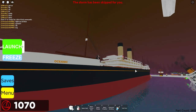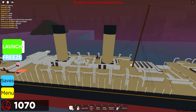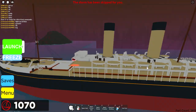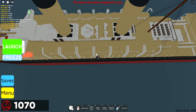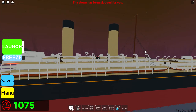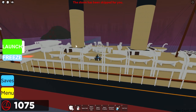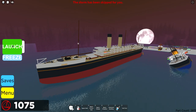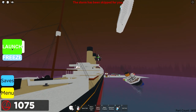But yeah, Oceanic. It's basically the same thing as the RMS Baltic 2, but slightly different, because this part should be going inwards, but it's not, and these lifeboats on the inward part would go down, and that would go right there. And there's possibly a lot more differences, but let's just sink it, I guess.